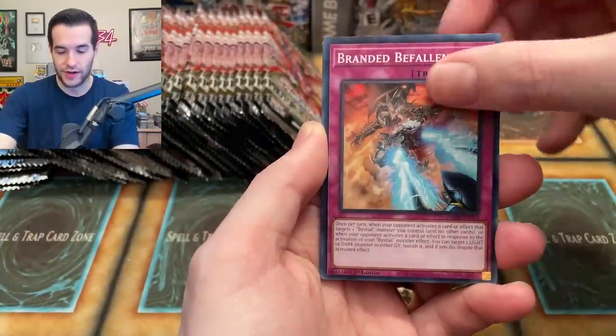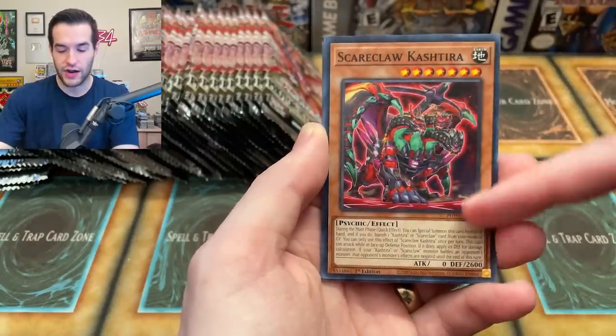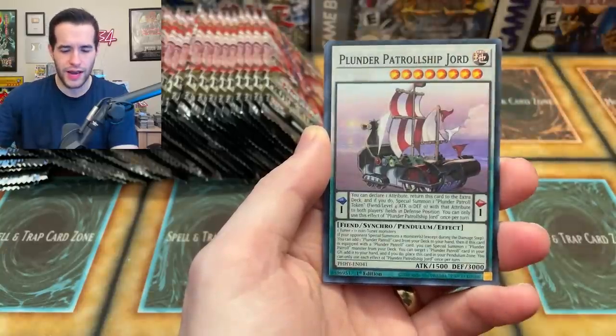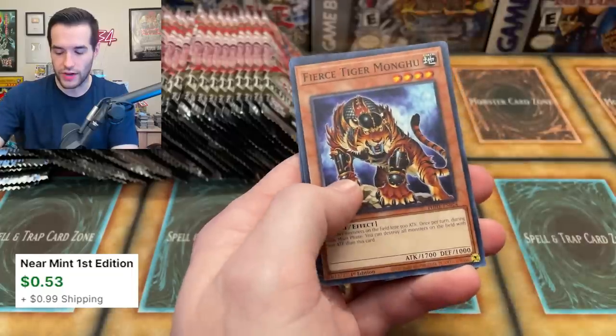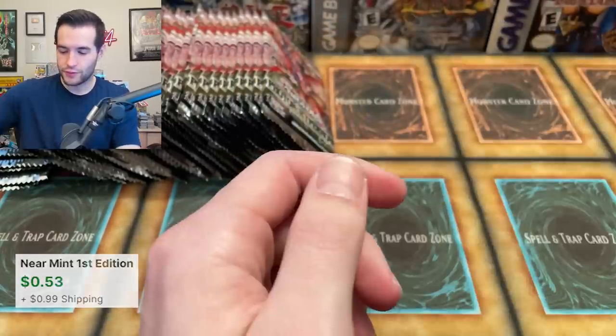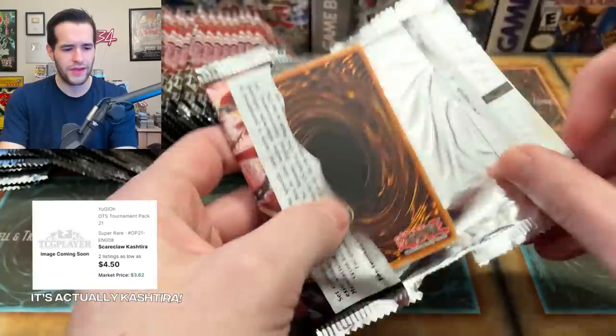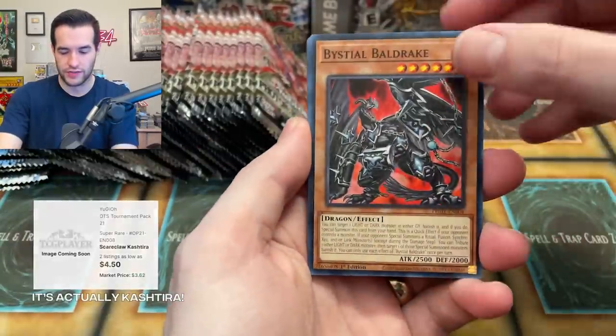Land flipping, we have the Branded Beast, Scareclaw Cashier. I think this is actually kind of a sick card. Wait, wasn't this in the OTS 21? I can't remember. Plunder Patrol Shipyarrrd. I could have sworn that was in OTS 21, which would be weird since they kind of came out at the same time. What card am I thinking of? I'm probably thinking of a different card that looks similar.